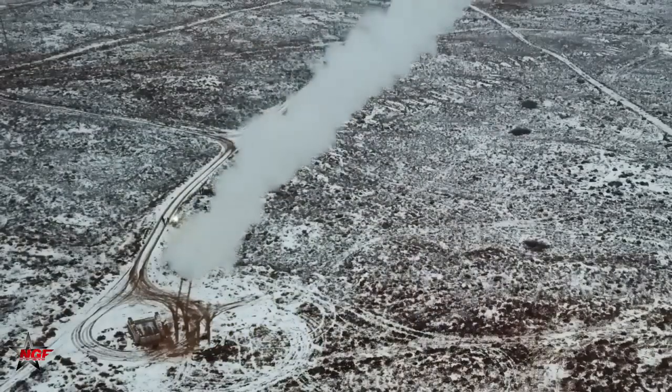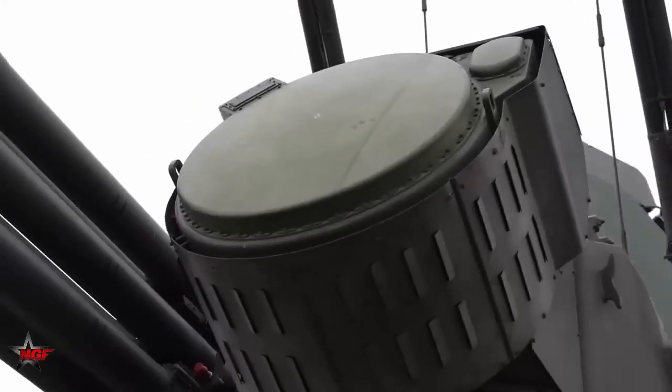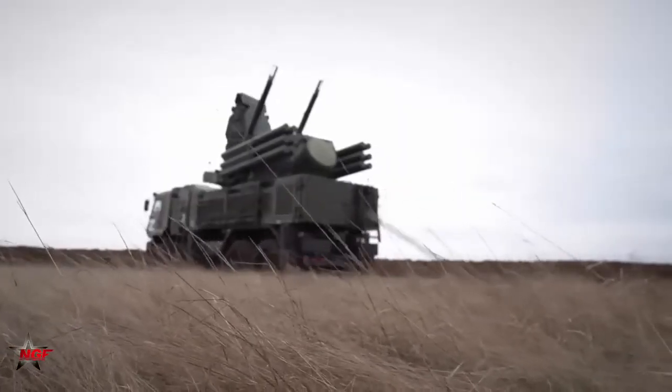The Pantsir is capable of spotting and tracking tens of targets. It is armed with 12 surface-to-air missiles and 2 coaxial anti-aircraft guns with a maximum fire rate of 5,000 rounds per minute.